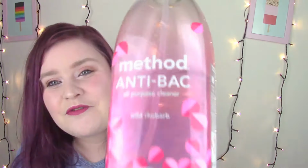It is the Method Anti-Bac Cleaner, all-purpose cleaner in the rhubarb. Okay, so I thought this was just a hype, as a lot of things get the hype. I mean, it smells... I can't open it. 2,000 years later. Okay, I'm not gonna open it. I'll smell the lid. You can't smell it. It smells of rhubarb, which I'm not actually a massive rhubarb fan, but this one's quite nice.